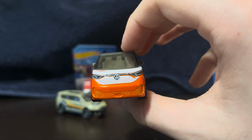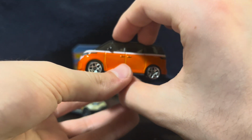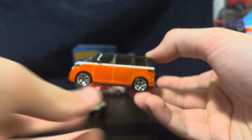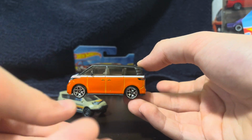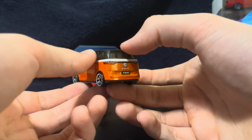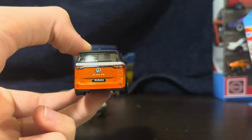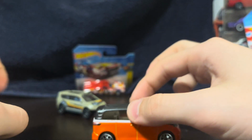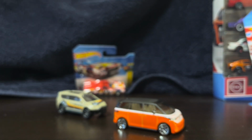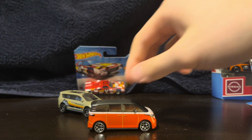I love the front headlights with the Volkswagen logo and the headlights. Pretty cool grille at the bottom. I just love this car a lot. It's a pretty cool casting to hold in your hand. Very cool chrome, nice little top glass part. It says ID Buzz on the back. Look at that, the Volkswagen logo and the little taillights. So we've got this white stripe going around it with these nice chrome wheels. Still, it is a very nice car to have in hand. Very beautiful.